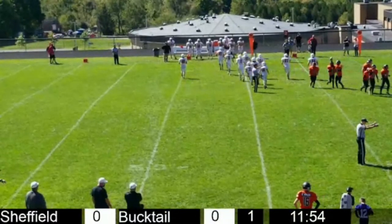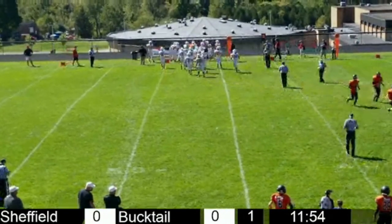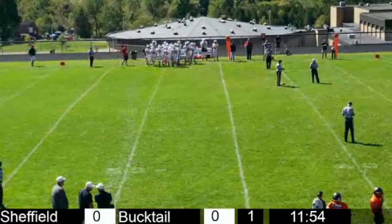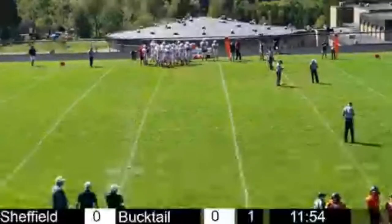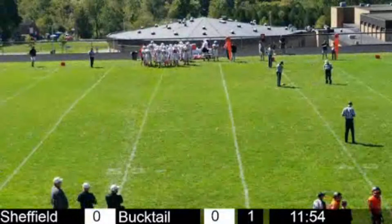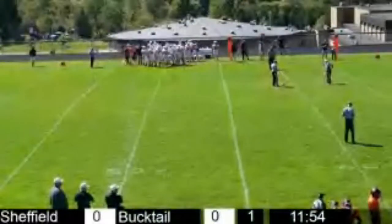Well, I apologize for that disruption there. We've got a timeout on the field. Sheffield received the kickoff, took over first and 10 at their own 34. Jeremiah Richardson with a 7-yard run on first down. We go into a timeout again. Apologize for that disruption. Had a minor power outage here in the press box at Sheffield. Kind of cut things out for us.